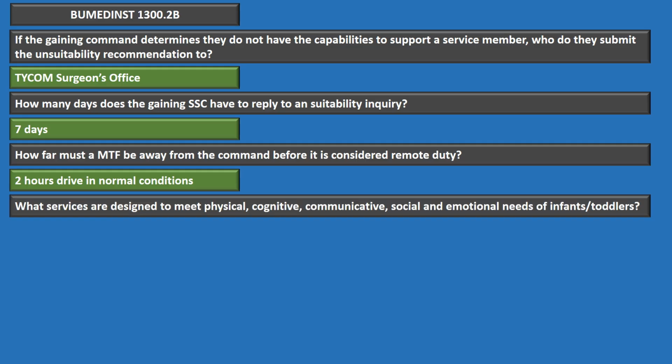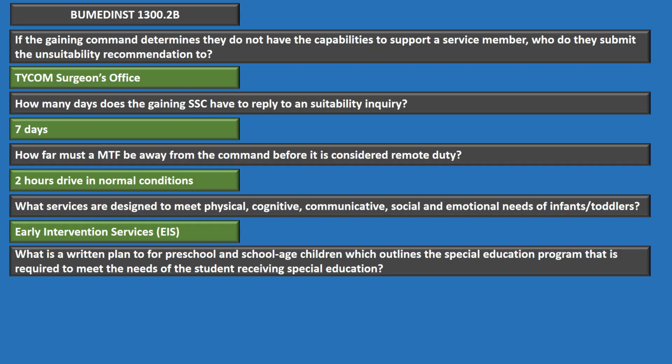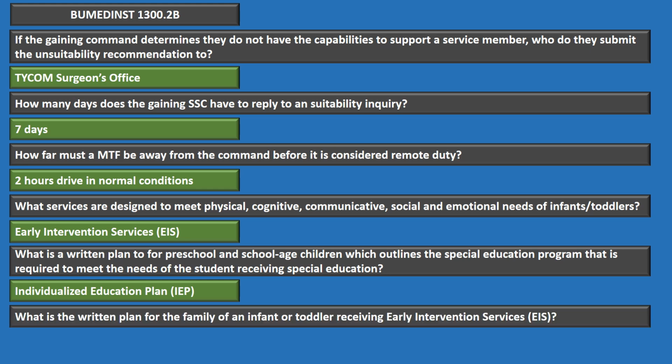to the hospital. What services are designed to meet physical, cognitive, communicative, social, and emotional needs of infants and toddlers? That's the early intervention services. What is a written plan for preschool and school-age children that outlines special education programs required to meet the needs of the student receiving special education? That's our individualized education plan, our IEP.